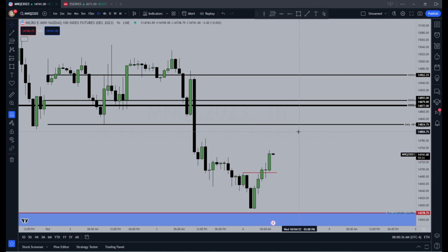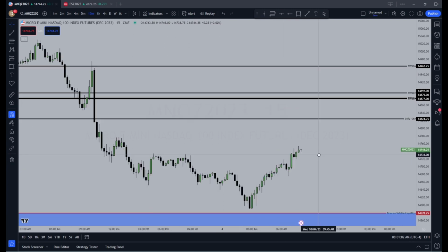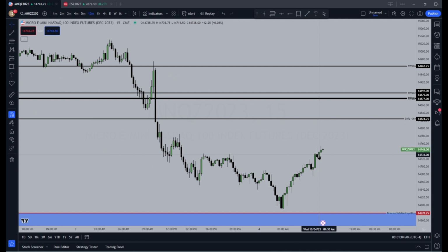Now, we could be so heavy that we don't get all the way up to that level. We could just take out these highs and then consolidate in here until 9:30 and then just move lower. But yeah, that's what I would like to see for the NASDAQ, is for this red line right here.